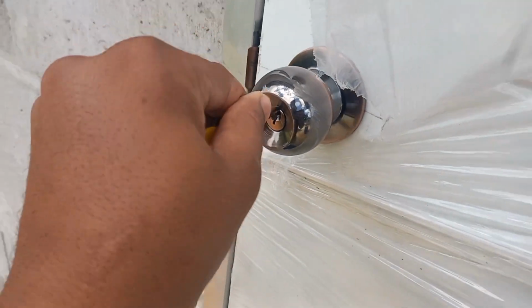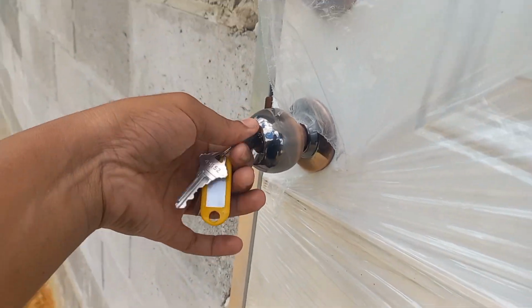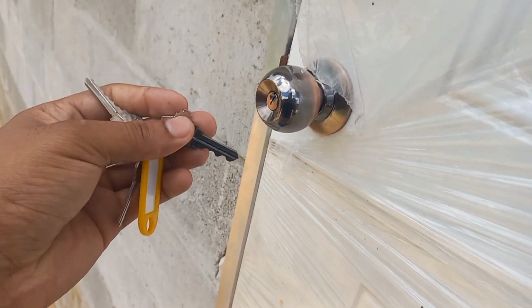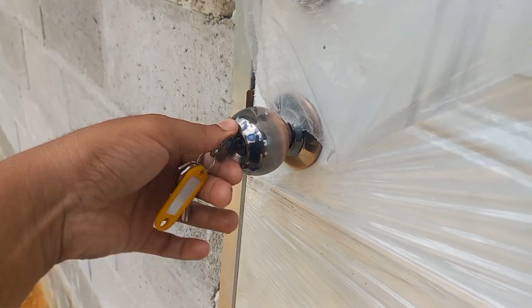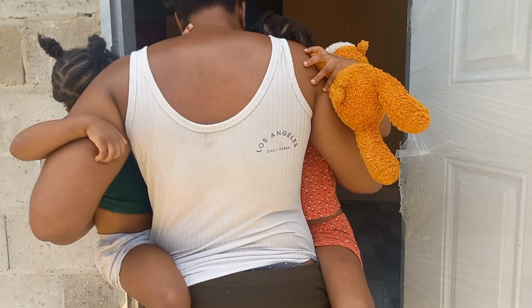It's your house. Don't even know which key it is. Nish has so much keys. Nish, how much keys are you here? What's this? Where are we? You remember this day?